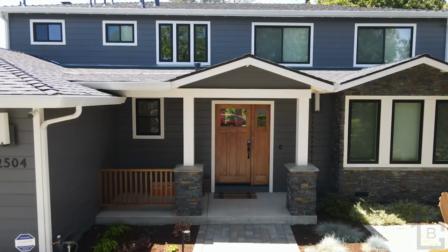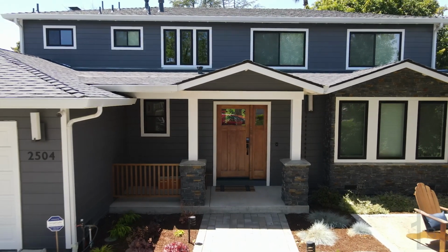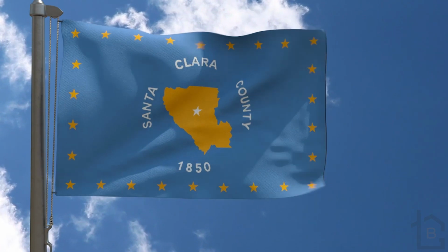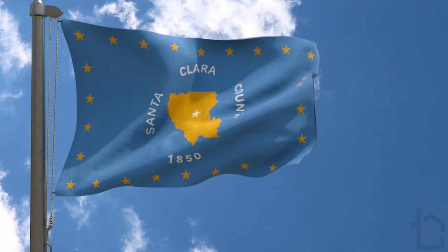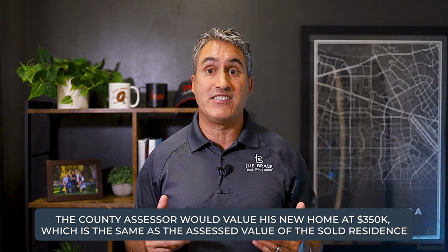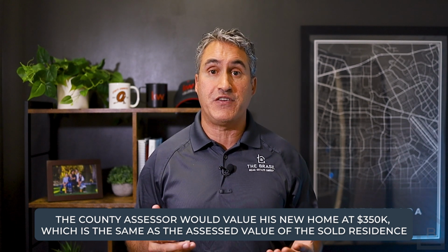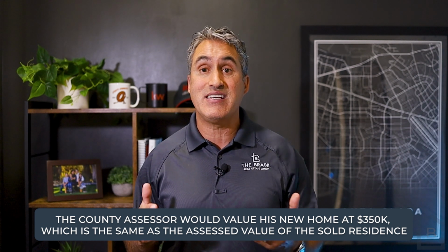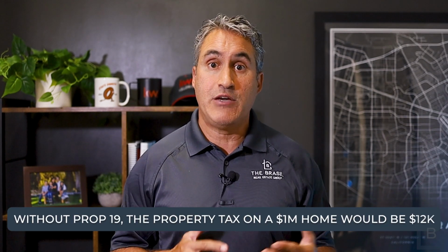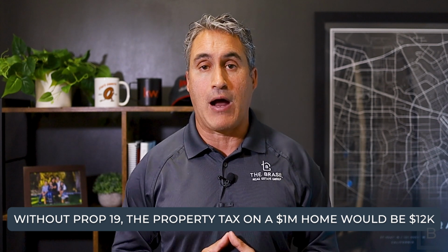After closing on the new $1 million primary residence, the homeowner would then file a form with the county that he now resides in to petition for the property tax transfer. The county assessor would then assess his new residence at $350,000, which is equal to the assessed value of the previous residence. Therefore, he would continue to pay $4,000 a year in property taxes and not the $12,000 a year he would likely be paying without Prop 19.